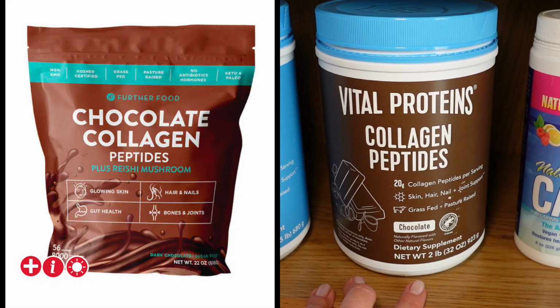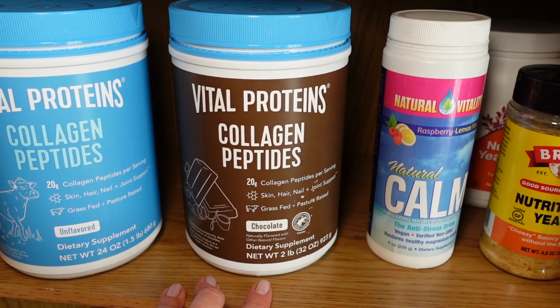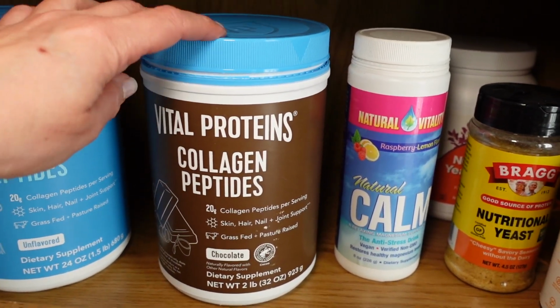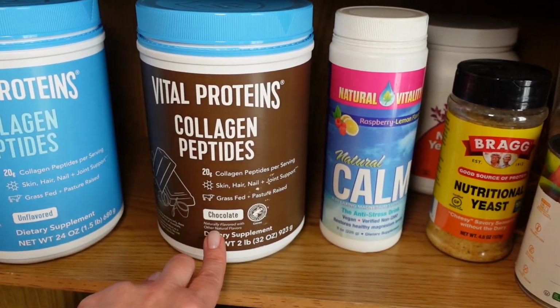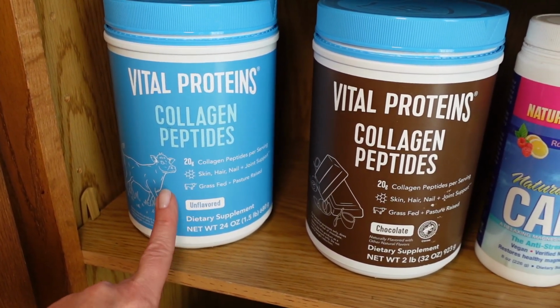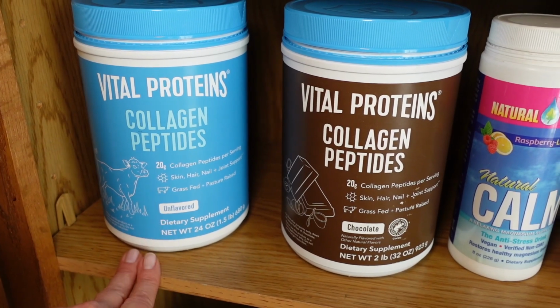I ran out of my Good and Gather. It has the reishi mushrooms in it. I think I showed that to you guys in a video already. I ran out of that one, so I'm just finishing up this one, and then I probably won't buy this one again. It's just too sweet for me. And then this one I put in my coffee or my water every single day.